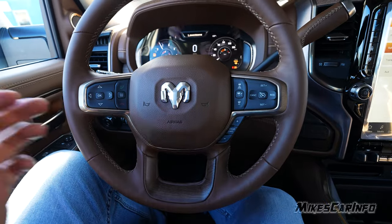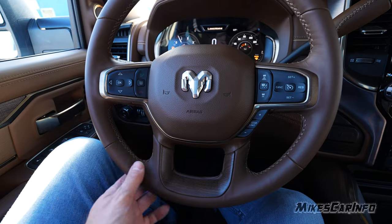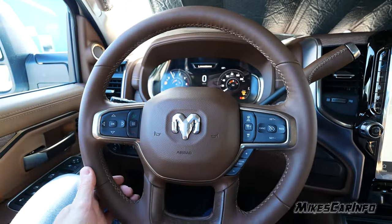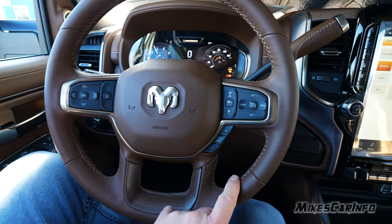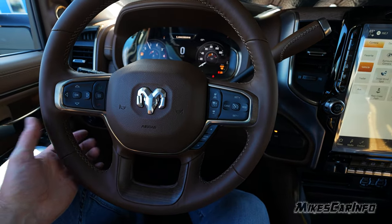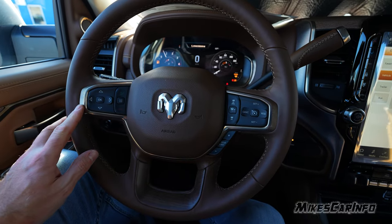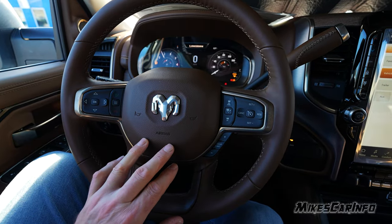So the steering wheel is a leather-wrapped steering wheel, and it varies in thickness. So the bottom portion is a little bit thicker, and then it gets a little bit thinner here at the top. It is heated as well. It has the wood grain down here, looking really nice. Nice brown color. A lot of vehicles don't match the steering wheel with the rest of the vehicle. They just give you a regular old black steering wheel. This one is color matching, which is really nice. Has some gold trim there. Very impressive. Three-dimensional rim popping out here.